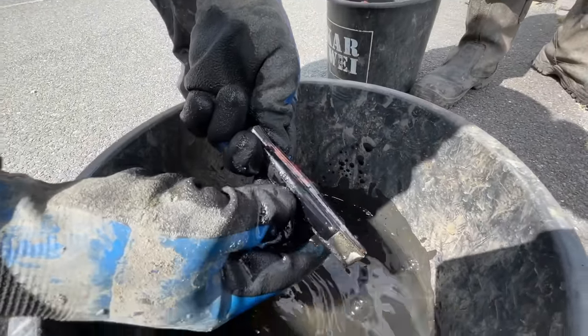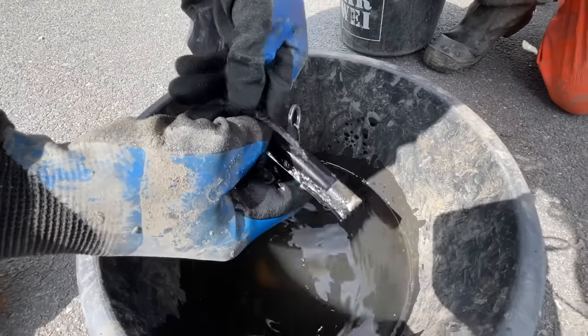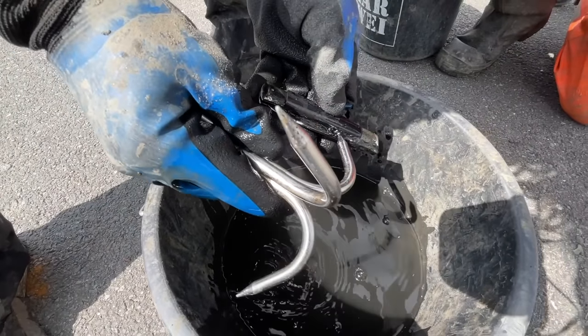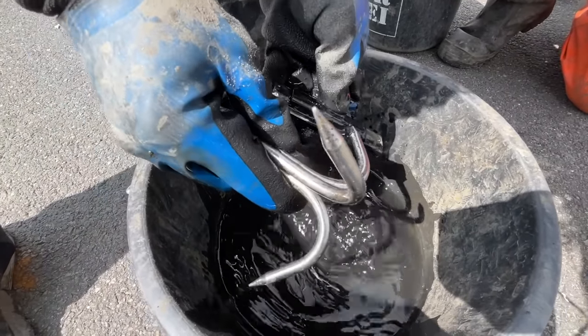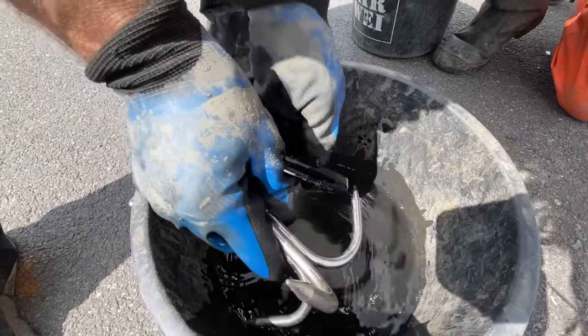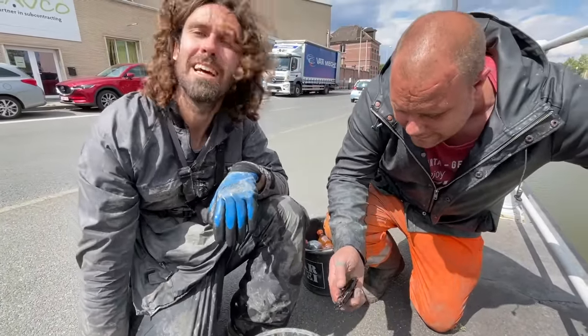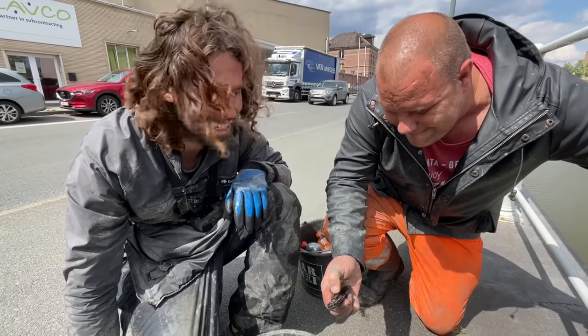There we go. Look at that. Nice. Oh, yeah, it is nice. It's in good condition. Yeah. I think if I get this in here, just scrape that out a bit. Yeah. It's gonna come up pretty good. I wonder if I can open it. How do you open it? Look how good condition that is. After all those years in the canal, it's in such good condition.